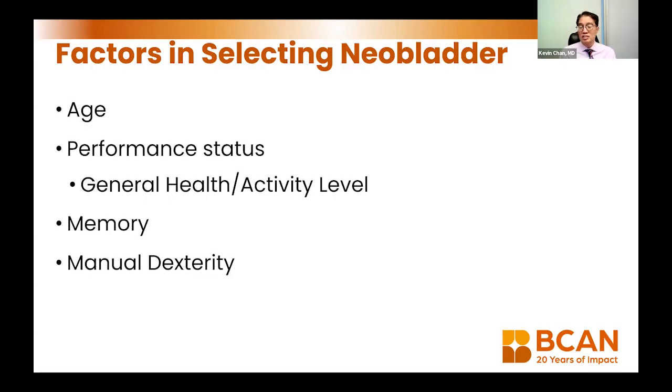And what goes into that is your activity level. Are you super active and independent? So if you're a 70-year-old, 75-year-old that's very active and independent, you probably gravitate towards wanting a neobladder. If you're more sedentary, have a lot of medical problems, maybe you want to go a little simpler with a conduit. And then I always worry about memory and manual dexterity in the event that somebody needs to catheterize.